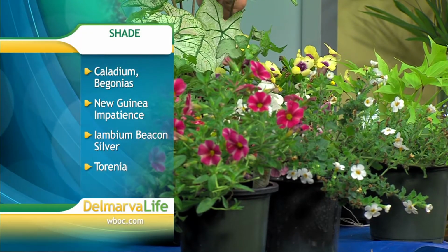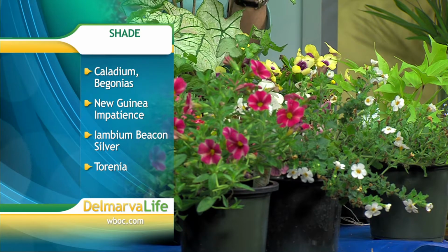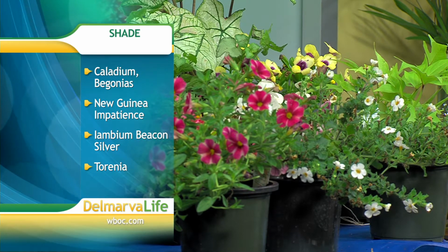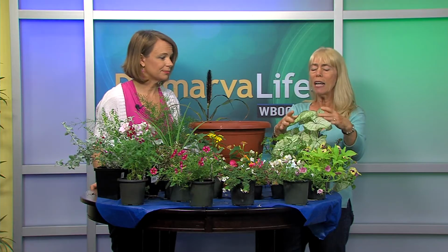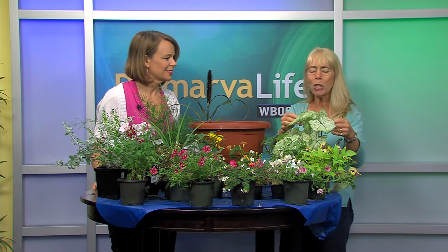And I'm going to put them into what I call the three different levels. The thriller is the one that would give you a vertical accent in the garden, something that's very upright and draws your eye upwards, which is good. And I like the caladiums because the leaves are the main show. I know they're not a flower, but they're absolutely gorgeous. And this one's pure white, so it'll go with almost anything.